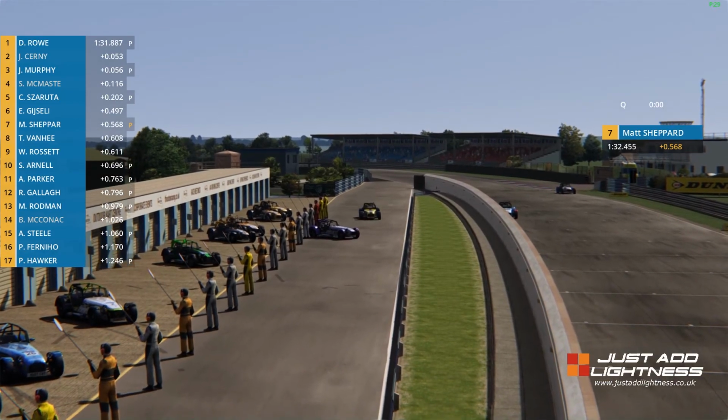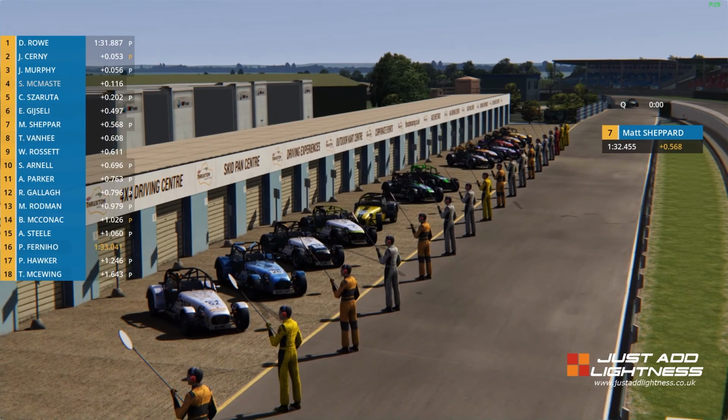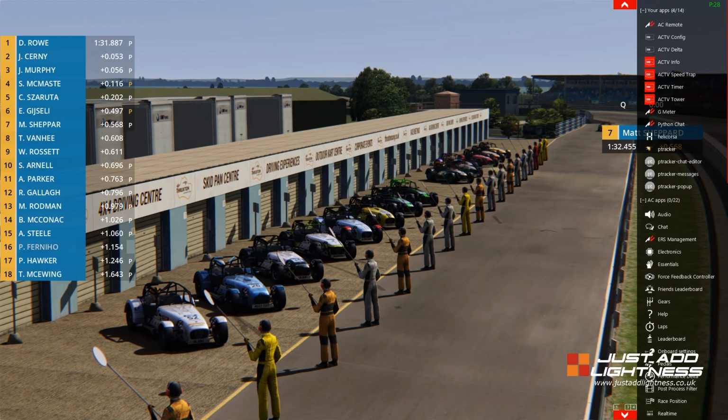Just see if anyone else is possibly going to try and improve their times with a couple of last-minute laps. Matt Shepherd pulling into pit lane after he's qualified 7th, but the last couple of cars will come either across the line or straight into pit lane. Recognise that they're not able to improve at all.